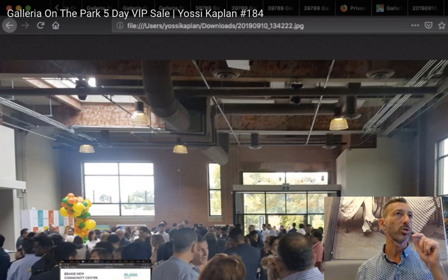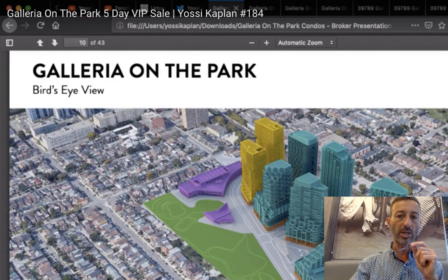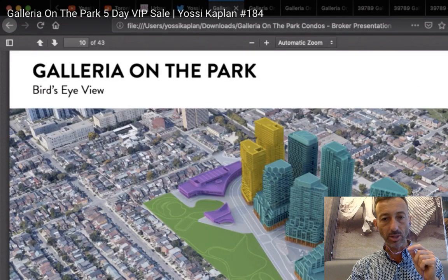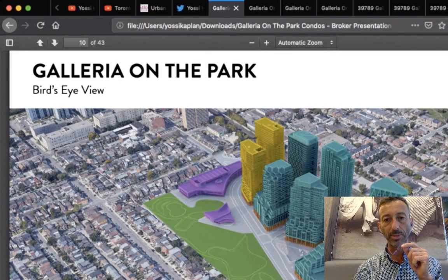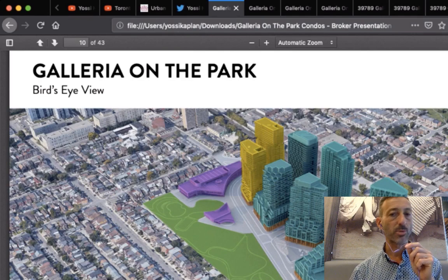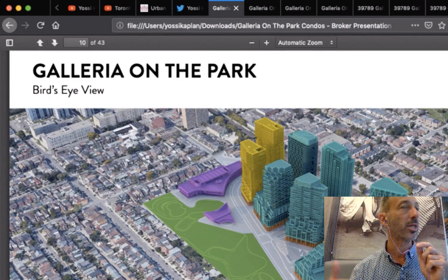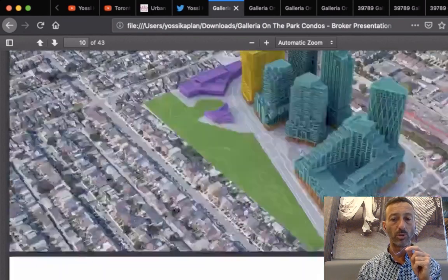Obviously, your purchase decision will be based first and foremost on what you can afford. And second is what's available, and third is your preferences. Okay, so here's the entire project. The yellow buildings are available now, two of them, and there are 2, 4, 6 more buildings available later. Of course, the first two buildings are the cheapest ones, and every consequent building that is built and sold will be more and more expensive.